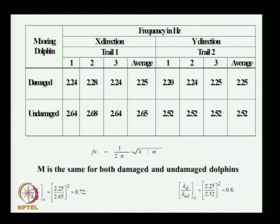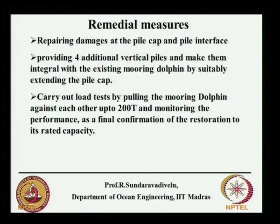Suppose one pile is buckled, that pile will give a stiffness of only 70%, and you redo the analysis. And when we do the analysis, we also get the frequency, and that also should match. Then when you put in four piles, the stiffness of the damaged dolphin will increase and the frequency also should increase to 2.65, that we have seen, and it has become all right, but they have gone for some other work.